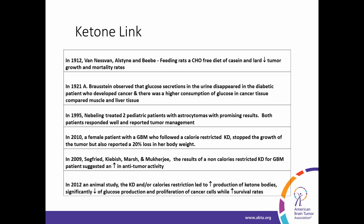In 1921, they observed that glucose secretions in the urine disappeared in a diabetic patient who developed cancer. So all of a sudden there was no glucose in the urine, and that's a lot of how we monitored diabetes at that time. They also noticed that there was a higher consumption of glucose in cancer tissue compared to the muscle and liver tissue. So all of a sudden we noticed that something was going on between cancer and glucose.